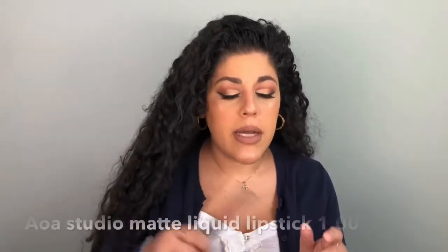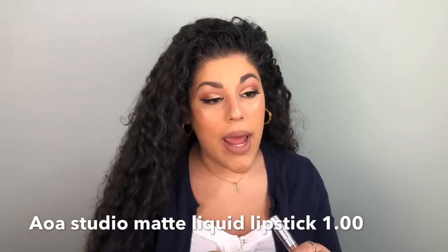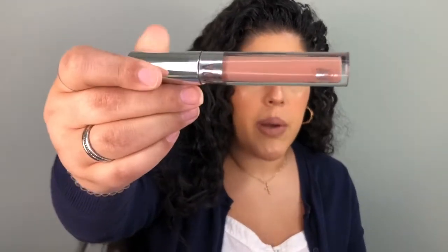So we're gonna start with the lips, just because I need to put a gloss on because this is looking a little too gray. This is their AOA Studio Wonder Matte Liquid Lipstick. It's a really nice formula. It's not super drying, and it's kiss proof, but this color for whatever reason is very gray. This is Fleek. And that's what it looks like in the bottle, and on my lips it's just a little bit different. I do have a liner on, that could be why, but I really like this formula.